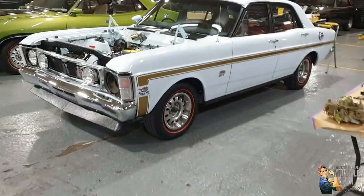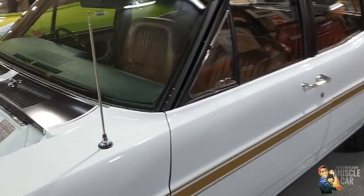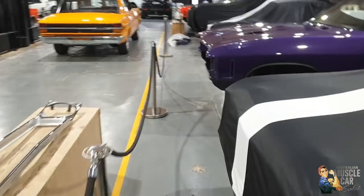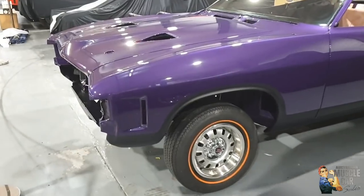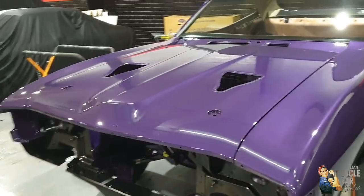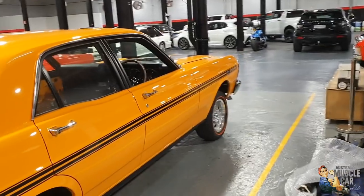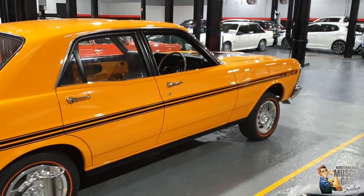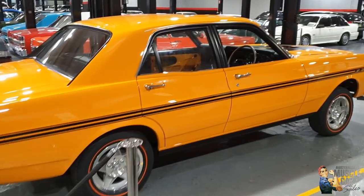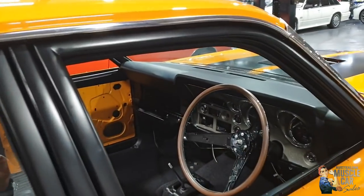So yeah, this one will be coming up shortly, and I'll just quickly take you over and show you some of the cars. Chris is rebuilding this beautiful XW GT, diamond white with the saddle trim. Here you have a very rare car, a RPO, Wild Violet RPO coupe. And then the last car I'll show you is this beautiful Surfer Orange XY GT replica, and that is being built by Chris Dent from Falcon GT Restorations.